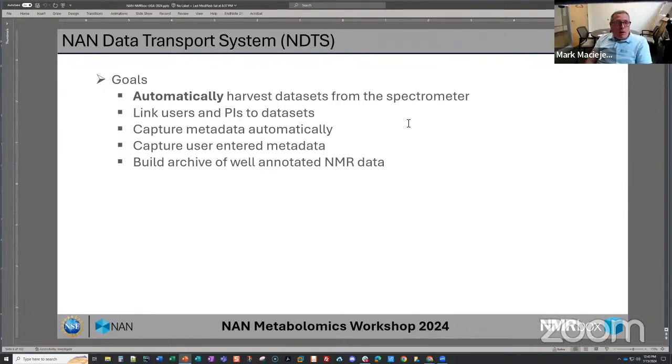The other thing we need to do is link the users and the PIs to those data sets. Primarily that's handled by NDTS. We're going to try to capture a lot of metadata automatically. Data sets by themselves aren't really useful unless we have a lot of metadata information attached to them. We'll obviously try to capture the user, and we'll capture user-entered metadata as well. There's certain types of metadata we cannot capture automatically, which would take user input.